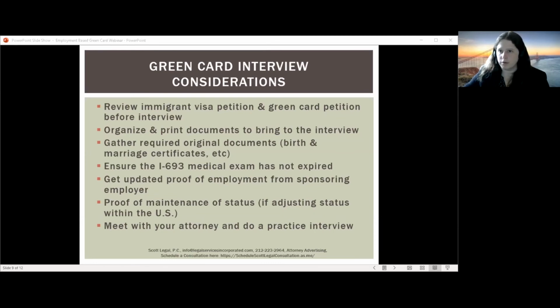They may confirm some biographical information, such as your name, your age, your address. They may ask questions about any prior statuses you've held. If there are any security red flags, if there's ever been any arrest or any criminal issues, they'll ask about that and ask to see disposition documents regarding that. Those are all things to keep in mind.